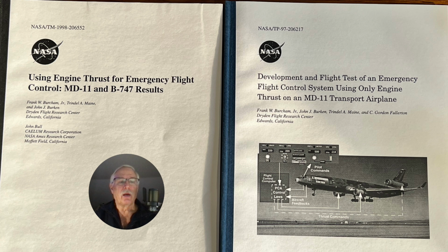So, the test reports are published. There is a system that you could put on the MD-11 and also the 747, and Airbus actually was working on this too. And you could install these systems in the flight controls so that if you had a situation like this, the aircraft would be flyable. The airlines didn't want it. It was going to obviously be a cost, training, and possibly maintenance thing, and they simply didn't want it.